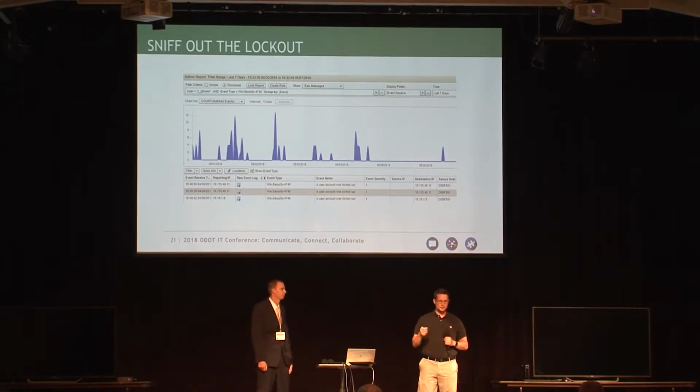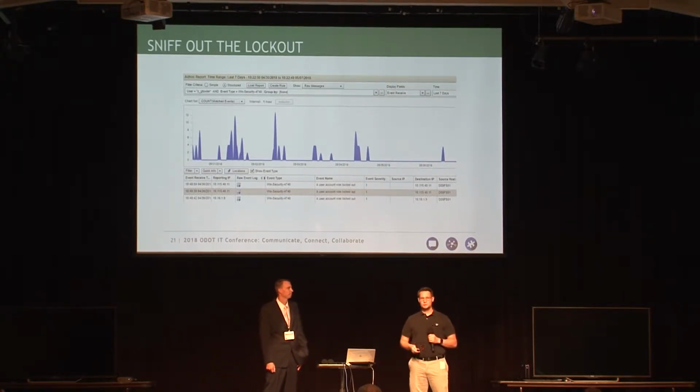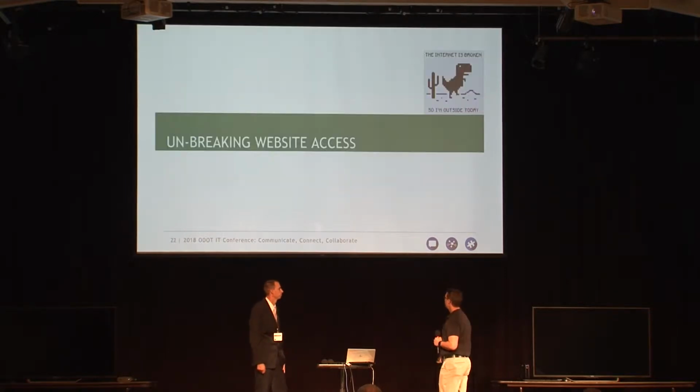So we're able to sniff out lockouts, we're able to do net flow analysis. It's a very powerful tool.